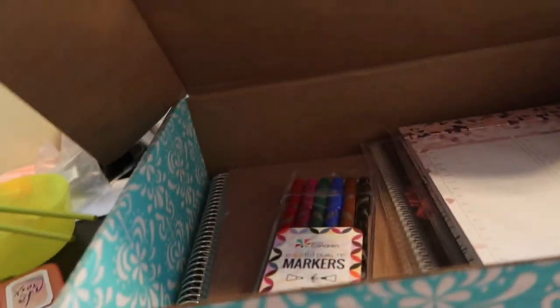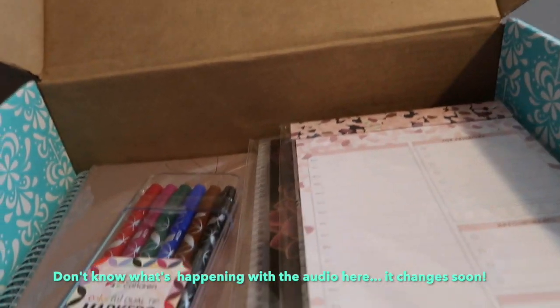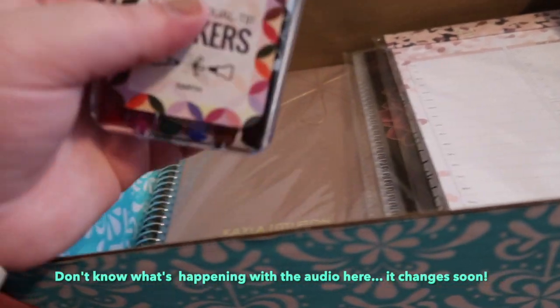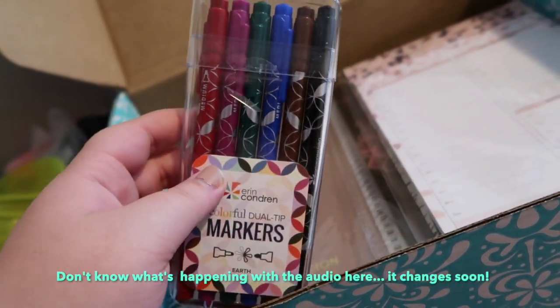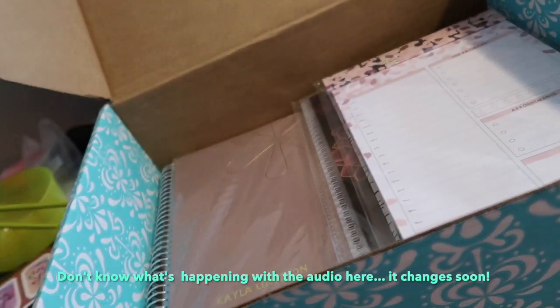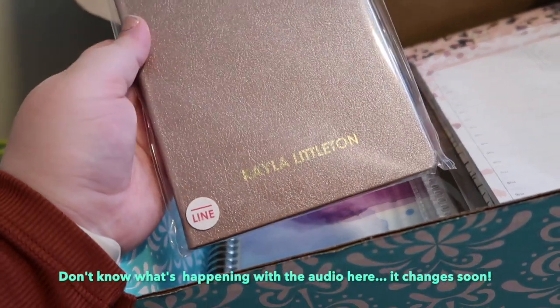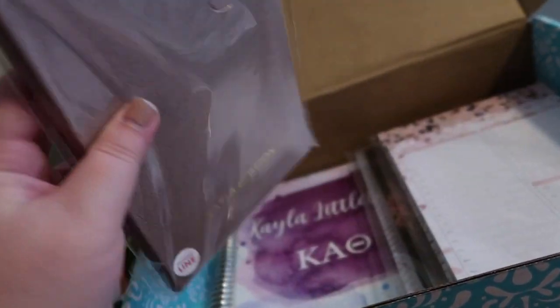So this box is kind of a weird hodgepodge of the seasonal surprise box and some things that I ordered. So I'm going to show you some things that I ordered first. First, I got the dual tip markers in Earth. I thought these shades are really nice for fall. I got myself a soft brown notebook with the lined paper and the rose gold with just my name on it. Thought that was pretty.